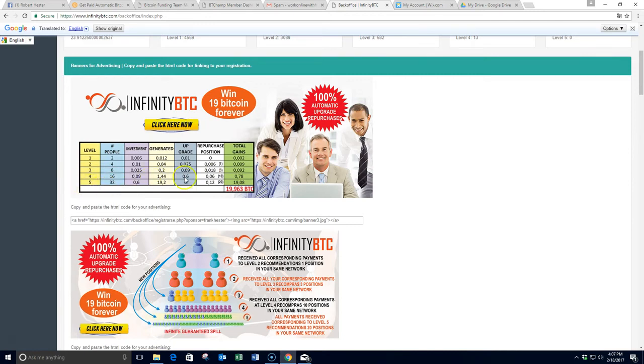Same thing on level 5, so be prepared. We really need to build this thing about 12 levels deep. And then people are going to start getting these level 5 payments, which are $600, basically 0.6 Bitcoin, roughly $600 per person that joins on level 5 and pays you. It's when they make that payment, when the system upgrades them. So let's walk through this.